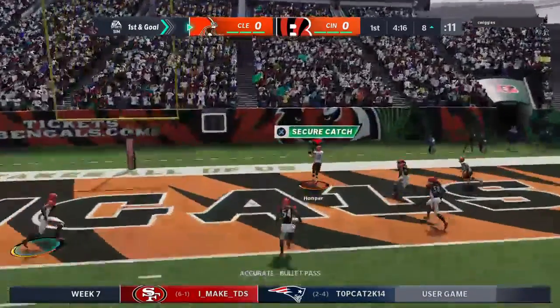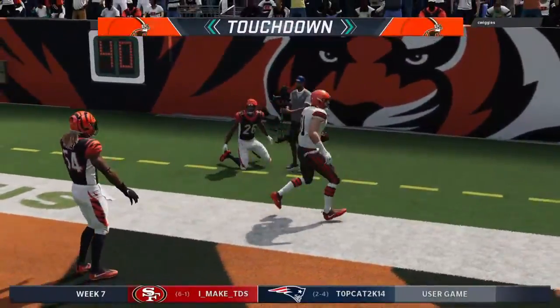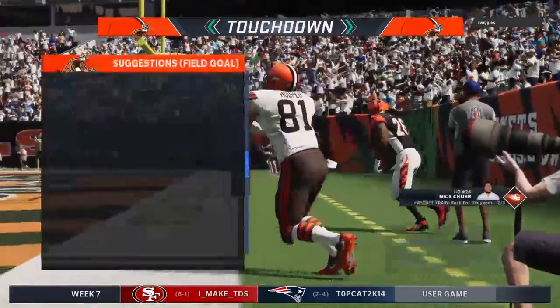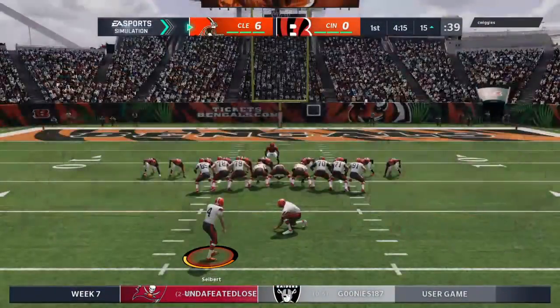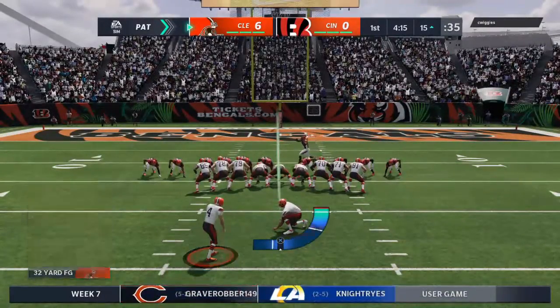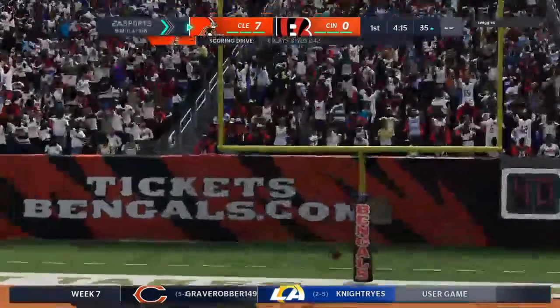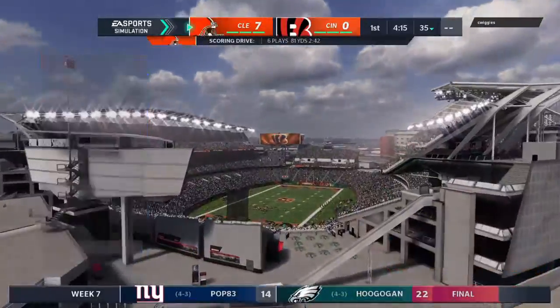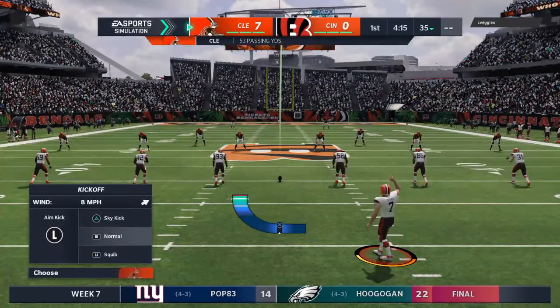From the shotgun, it's Mayfield. And he's got his tight end. It's Hooper for the Browns touchdown. Complete to number 81. Austin Hooper. His 5th touchdown now on the year. And the Browns take it right down the field and score on the opening drive. It's up and through to make it 7-0 Browns. Makes the score Browns 7, Bengals nothing.